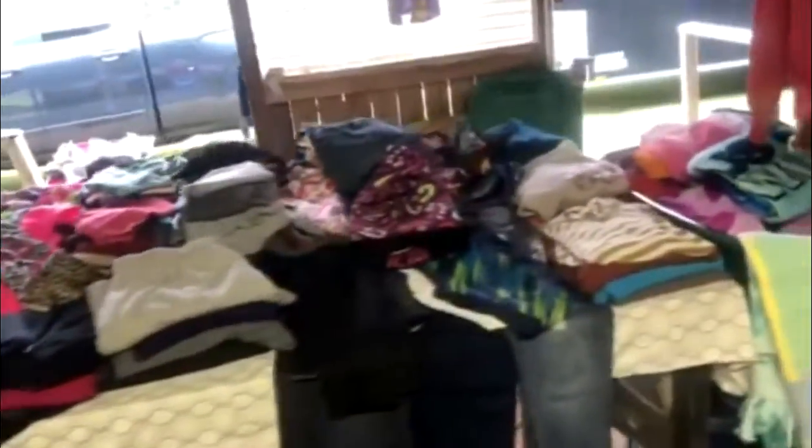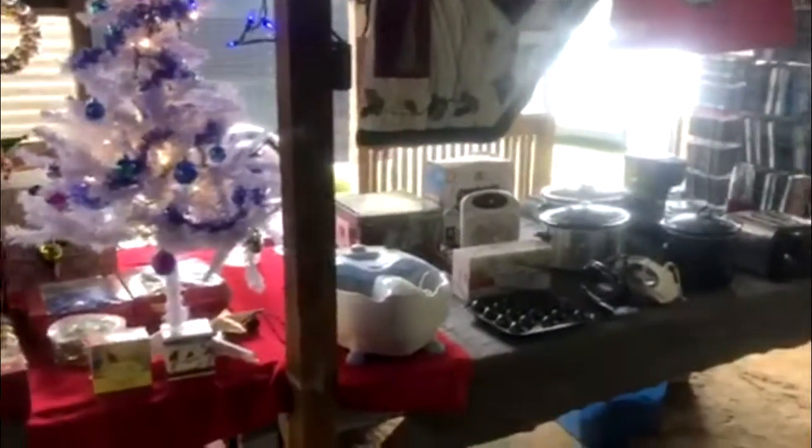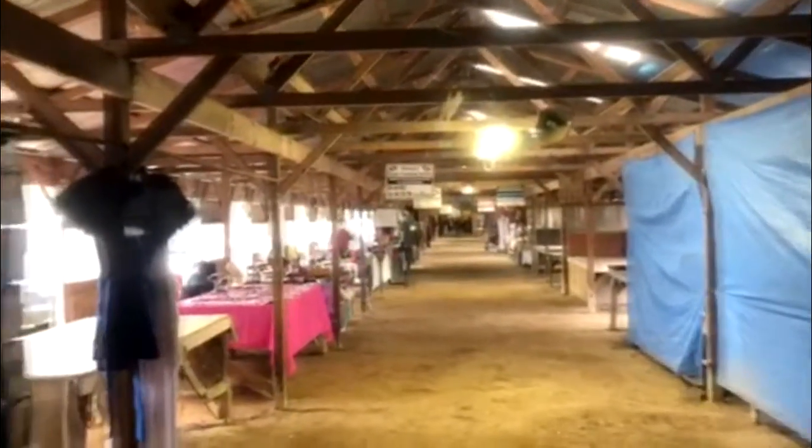But this is what we got for today. And this is our setup. We got four tables today. And we're starting to make a little bit of money. It's a slow, agonizing process here at this flea market. It's not very busy, as you can see. Nobody's walking down here. Got a lot of tables set up.